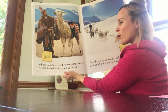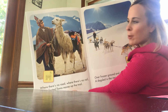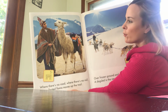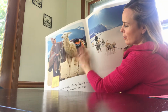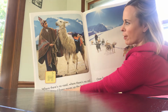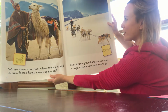Where there's no road, where there's no rail, a sure-footed llama moves up the trail. There's another amazing word. This is the llama, boys and girls. Remember, they're related to the camel family, right? They're in the camel family, and they're known for their woolly-like coating, their little woolly fur, right? Almost like that of a sheep, but their coating of fur looks a little bit longer, right? Not as fluffy.